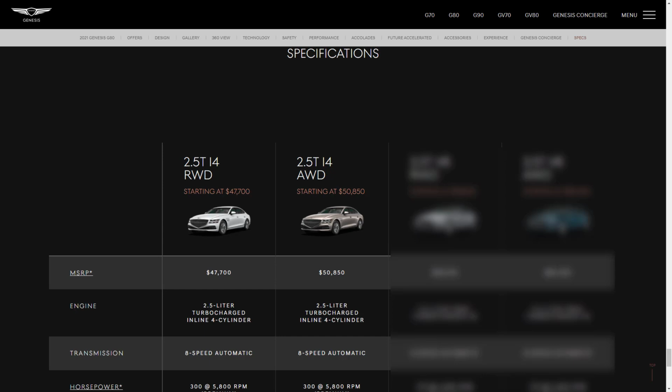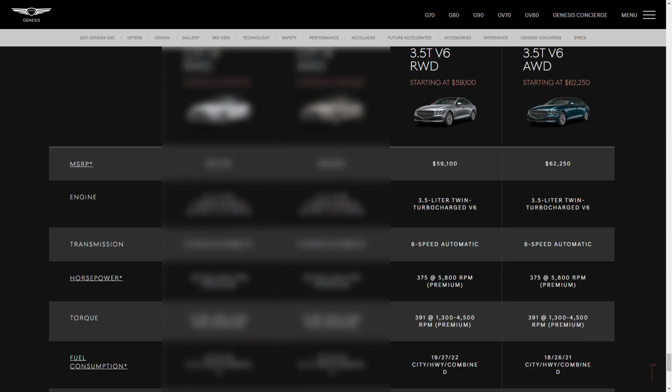The other package is a Prestige package. That package includes leather seating surfaces, soft closed doors, a wireless device charger, heated rear seats and steering wheel when you get it with all-wheel drive, surround view camera system, blind spot camera, rear automatic braking, and remote automated parking system.